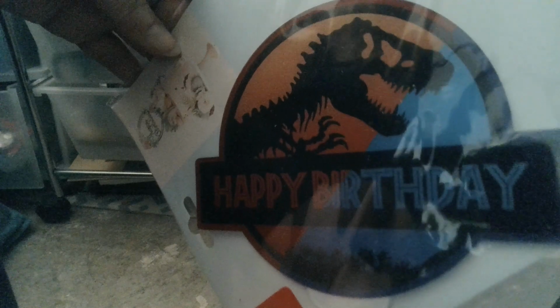Okay, next we've got a cake topper. And it looks like here's the stem and here's the part that goes into the stem and you have to connect it. At first I thought it was Jurassic Park, but no, it is a dinosaur and it says happy birthday. And this is basically how they look when you get them assembled. This one looks kind of like a wedding or an adult birthday, and clearly this is for a child or a dinosaur enthusiast. But it's a cake topper.